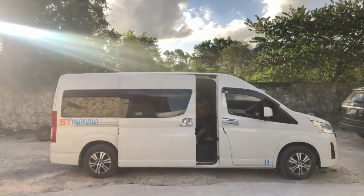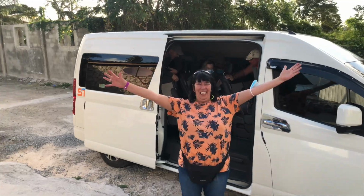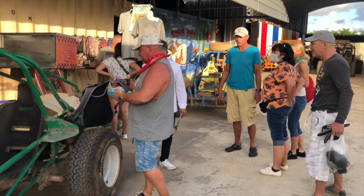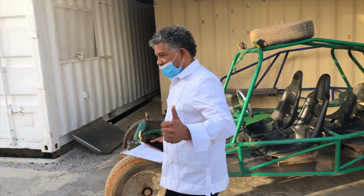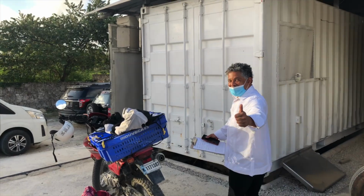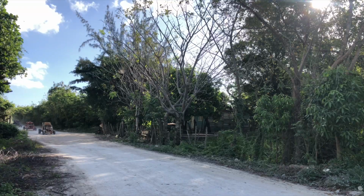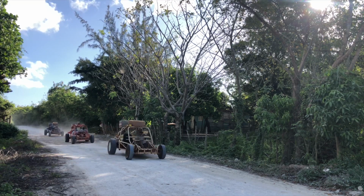Our Xtreme Buggy shop is right in the middle of Bávaro, and we pick up from hotels close by: Punta Cana, Cap Cana, Cabeza de Toro, and Overo Alto. We bring you here. Everybody that comes on tour has to read and sign our liability release. The half-day adventure leaves right into the countryside. Just behind the buggy shop it starts.